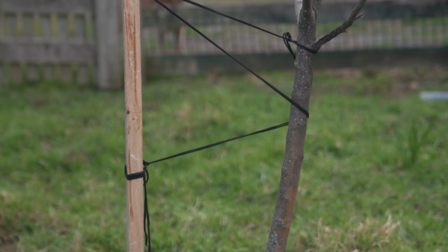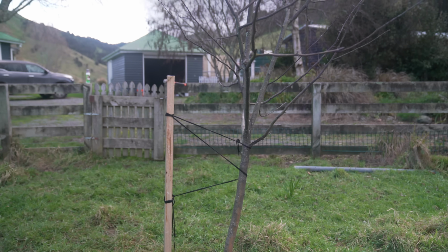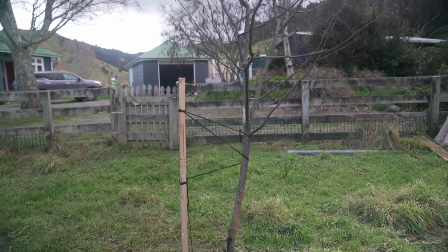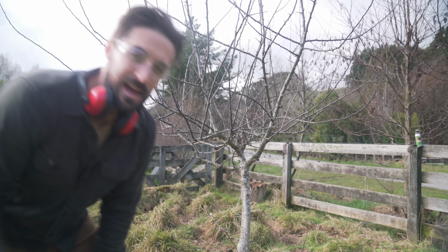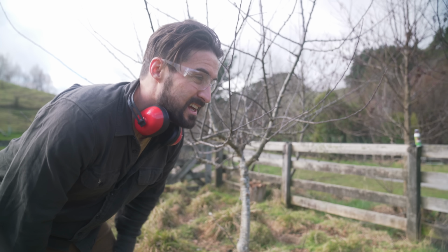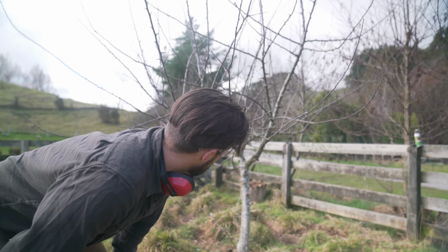All right, that's looking a lot better. A lot closer to growing vertically how we want it to go, instead of growing out kind of sideways like that. As you can see, this tree needs a lot of work. It's all sorts of overgrown.